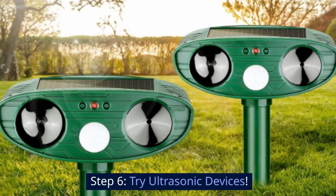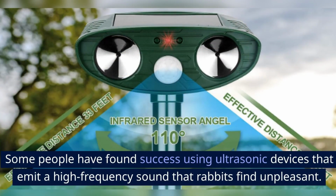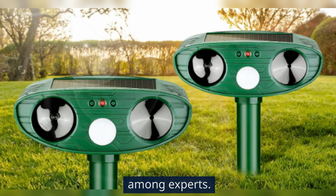Step 6. Try ultrasonic devices. Some people have found success using ultrasonic devices that emit a high-frequency sound that rabbits find unpleasant. However, the effectiveness of these devices is still debated among experts.